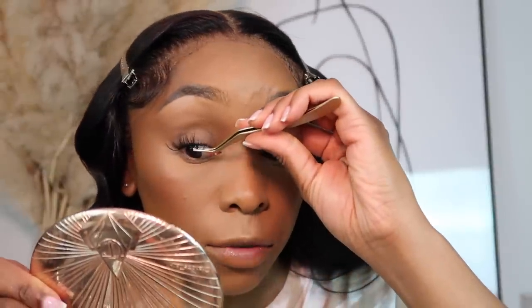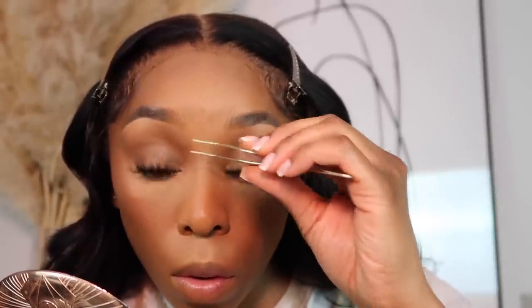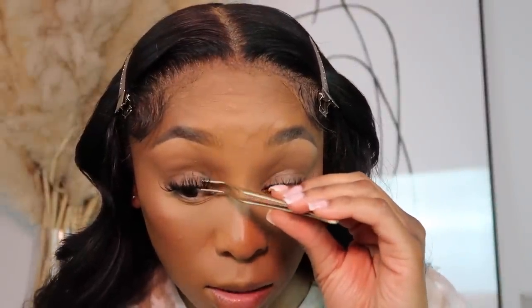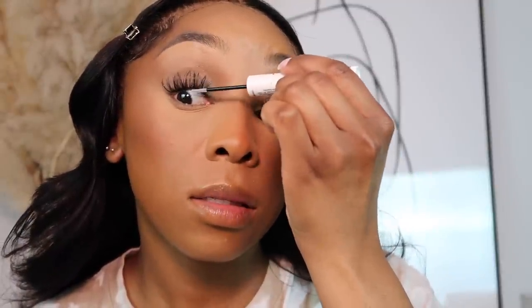I'm left-handed, so of course this side is easier for me. I feel like at this point I'm breezing through. And I like to take the applicator and press the lashes. Last but not least, I'm going to take the Seal and I'm going to apply this where my lashes and the extended clusters connect. I'm adding shadow underneath my eyes.